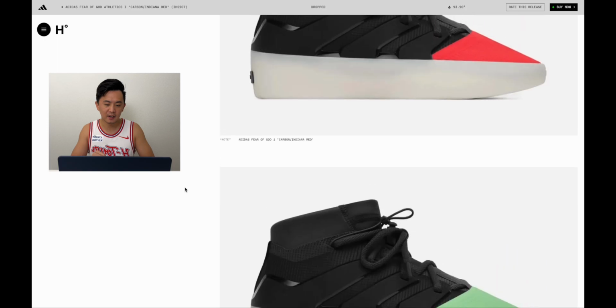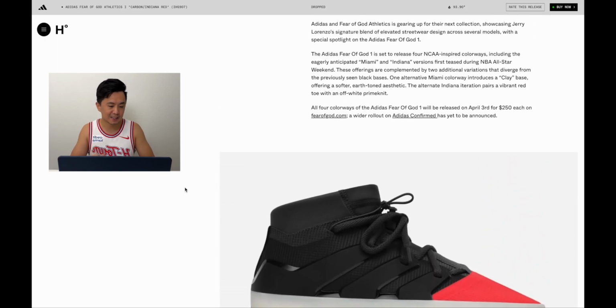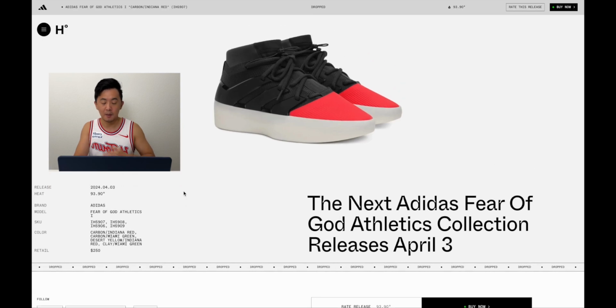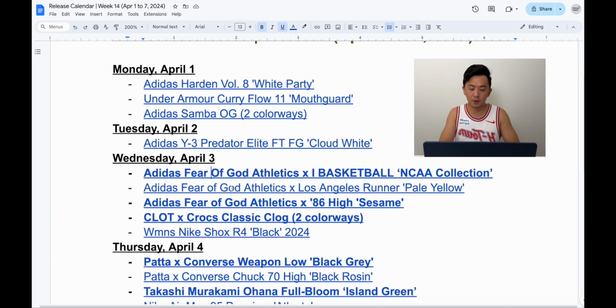Not the biggest fan, and considering this model isn't selling as well as maybe Adidas expected, I don't foresee these being a good flip. If you're trying to go for personal, in my opinion, I would just go with the OGs, which I actually have. So these are dropping on the 3rd.